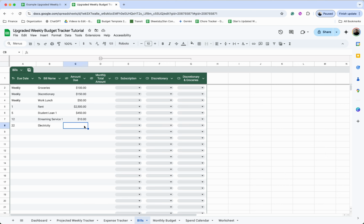If some month it's $198, then I will simply go into the projected weekly tracker and subtract the amount from the total. And oppositely, if it is on the higher side, let's say it's $320 for that month, then I'm going to go ahead and add it to the total inside the projected weekly and monthly tracker. And that's the way that I like to do it. That way you have a gauge, but it's not going to be 100% going forward. But it's entirely up to you.